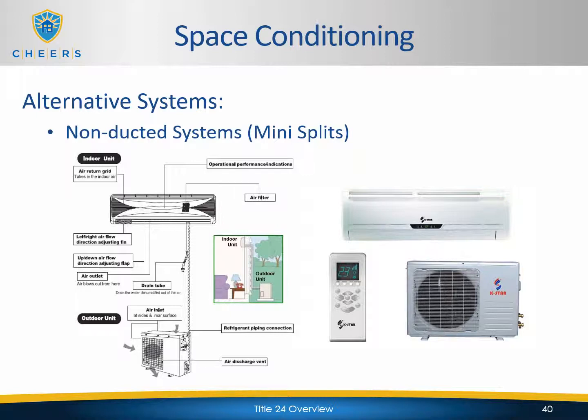Any requirements for the systems that I just talked about that fell under alternative systems, you can find additional information in Chapter 4 of the Residential Manual for additional requirements for each of them.